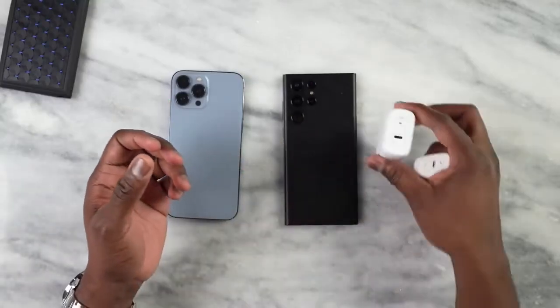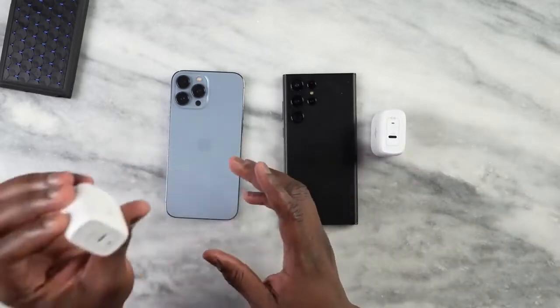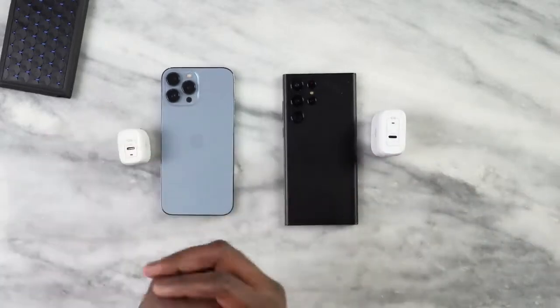Now, Spigen has some fast chargers which I actually used for this quick test, and it's a little bit different from what you guys expect. I wasn't doing a 0 to 100. I wanted to give you kind of real world situations. So I have a 45-watt charger here for the S22 Ultra. I have the 20-watt charger here for the iPhone.